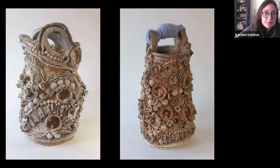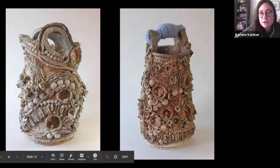Here are some buckets that I had made. These are each about 25 inches tall.